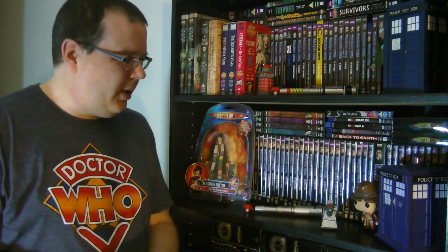Alrighty, so continuing our Doctor by Doctor look through the collection here. Today we've got a big one, because we're covering the one that most people seem to associate the most with the role of the Doctor, even casual fans or non-fans. When you say Doctor Who, this is who they think of. I'm of course talking about Tom Baker, or as some of you may know him, the guy with the scarf.